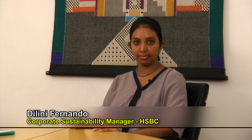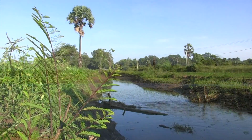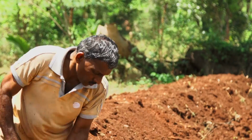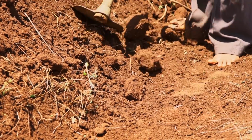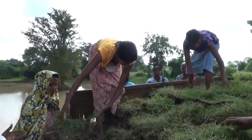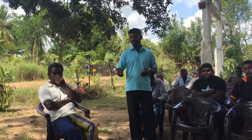Through corporate sustainability at HSBC, the bank aims to contribute to the social and economic development of the communities, safeguard the environment, and also develop and support culture and heritage in Sri Lanka. The project will vastly benefit over 60,000 people with access to safe drinking water for everyday living and livelihood development. The project carried out scientific restoration of the Kapiriggama tank system and developed a sustainable management mechanism with the full participation of local communities and regulatory bodies.